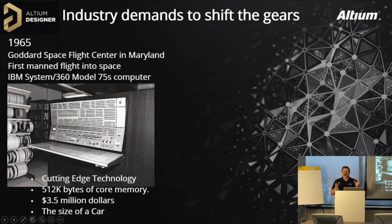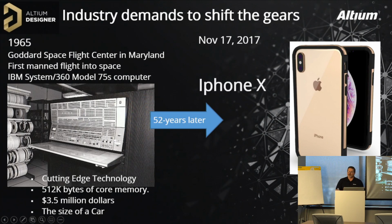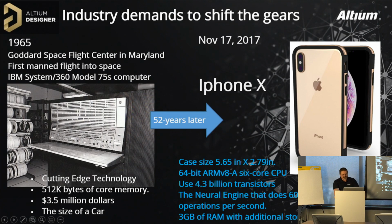And I don't think I'm talking about a Prius here. I'm thinking a very big car, maybe a Cadillac or something like that. This was not a small little thing. This was a major piece of equipment, but it was the cutting edge technology of that time. Jumping forward to November 2017, iPhone 10 was released. That's 2 years later. Let me show you something.